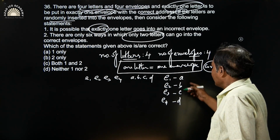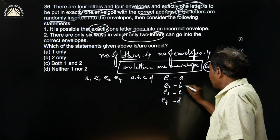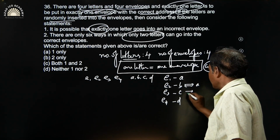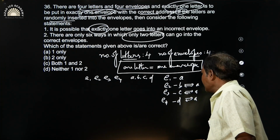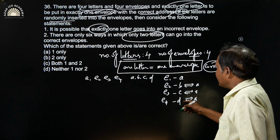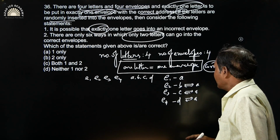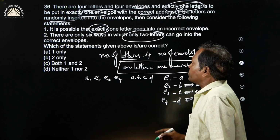One letter goes into the wrong envelope. Let us take that A goes to the wrong envelope. This is supposed to be envelope 1, but what is the possibility? A may go to envelope B, C, or D instead of envelope 1. It is possible that one letter goes into an incorrect envelope, and thus it may go into any of the 3 envelopes. So there are only 6 ways in which 2 letters can go into the correct envelope.